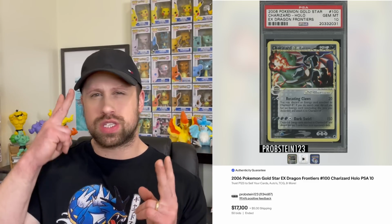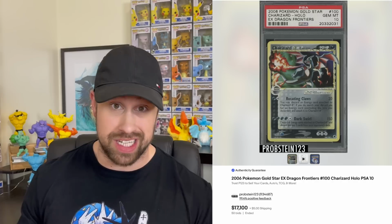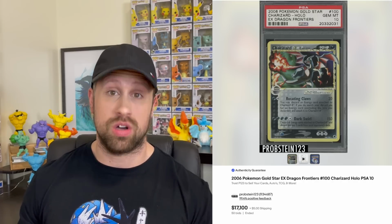In our auctions of the week, I'm going to give to these 2 spectacular Gold Star cards. One was on eBay, the other one was on PWCC. Here is the Charizard Gold Star from Dragon Frontiers in PSA 10 that sold for $17,100. And then on PWCC, we saw a PSA 10 Gold Star Rayquaza, an absolute monster of a card that sold for $38,400.